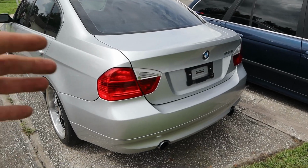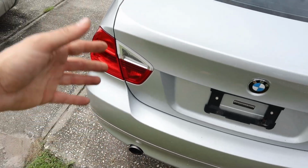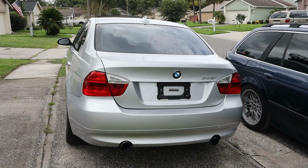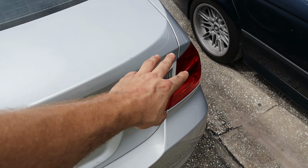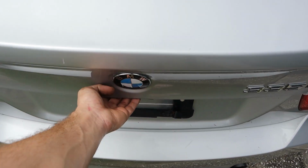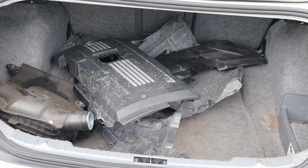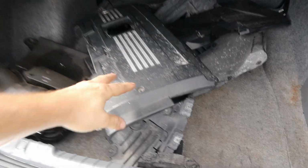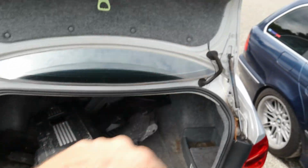The back end looks pretty good. The exhaust, I think, is hanging lower down on one side than the other. And again, we are pre-LCI, so we have different looking taillights than on the LCI cars. But maybe we'll go ahead and tint the corners red, and that'll give it a better look. And here in the back trunk, we have the extra parts that the seller included: factory airbox, factory cabin filter, engine cover, and also the wheel well liner for the front of the car there.